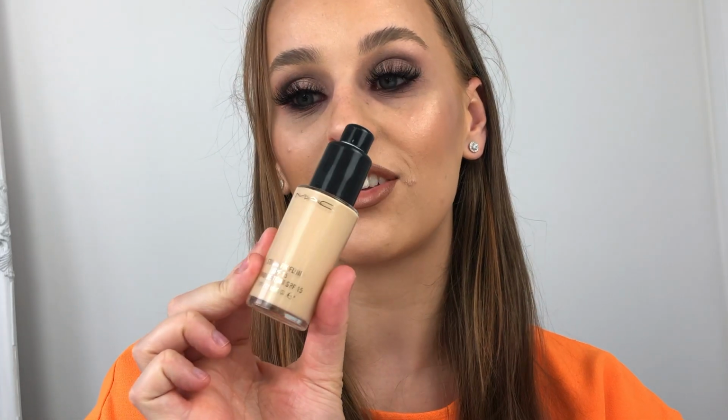Guys, if I was doing a video talking about foundations from MAC and I didn't talk about this foundation, I think it would be a crime. So you all know what it is, it's the MAC Studio Fix Fluid, and this has got SPF 15 in it. This is MAC's best-selling foundation. On the website it says this is a 24-hour wear foundation.